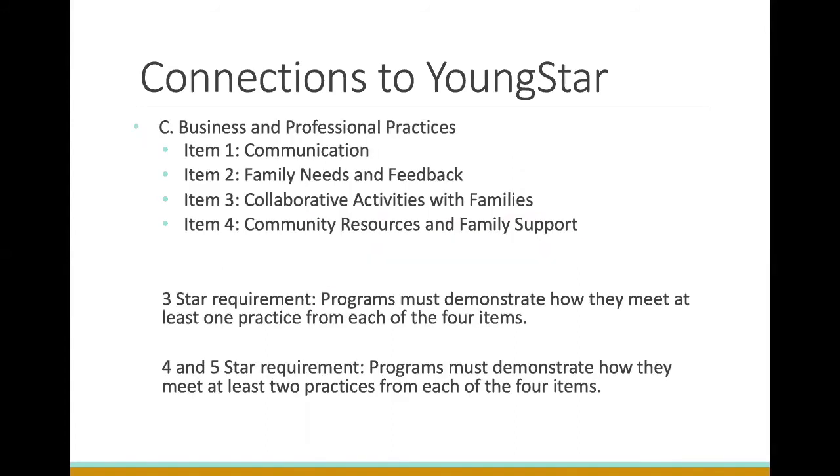Looking closer at the family engagement piece, there are 4 items, and you can see the requirements for each star rating at the bottom. And looking at this list, engaging your families in Farm to ECE can help you achieve every single one of these items. Communication: you can share about Farm to ECE activities in the garden or in the classroom in your newsletters. Family needs and feedback: you can get feedback from your families on what they'd like to grow in the garden or what different recipes they'd like to see their kids creating in the kitchen.